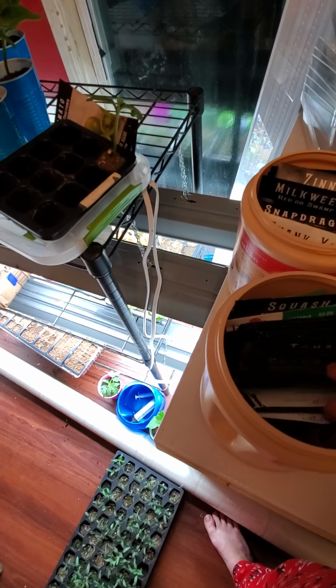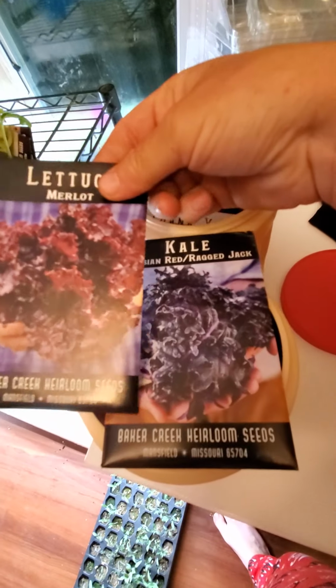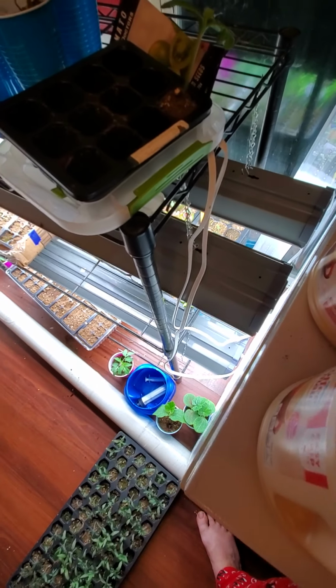Minus the fact my peppers don't want to be friends and grow. Right here is my kale and that red lettuce. So, ta-da! Merlot lettuce is that red lettuce I just showed you down there. And then this kale, the Russian red, is what I showed you also.